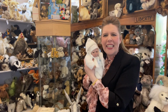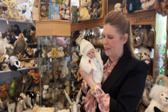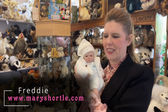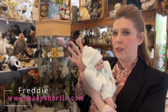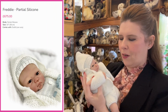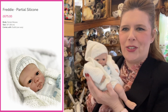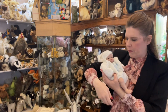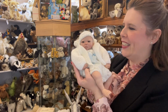This sweet little one has to be the highlight of this delivery. Isn't it cute? He just looks like he needs lots and lots of cuddles. He's a little blondie, all hand-rooted hair on these with the little brown glass eyes, and this quite overpowering hand-knitted outfit. How adorable is he? He just snuggles in your arms. He's probably coming in around 14 inches, so he is the smaller of the new collection.